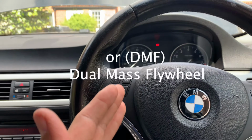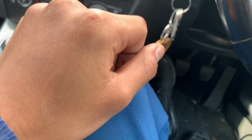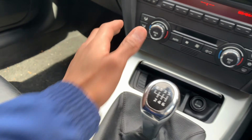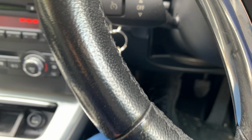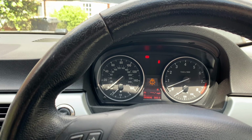As to do with the knocking noise, I think it's something to do with the clutch. It only starts knocking loud when my foot is off the clutch, but when I put it in, it's a lot quieter. So let me give it a little test run right now. Foot's out of the clutch. Sounds like it's coming from somewhere around here underneath it. Foot in the clutch. Knocking stops.